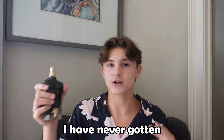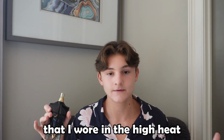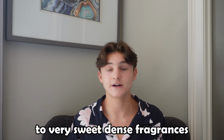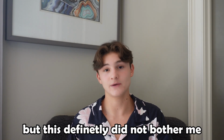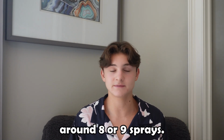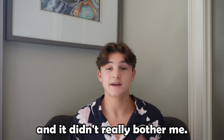I have never gotten nauseous or overpowered by a fragrance that I wore in the high heat. So maybe that's just a me thing. Maybe I'm less sensitive to very sweet, dense fragrances in the high heat, but this definitely did not bother me when I wore it. I wore a lot of sprays too, around 8 or 9 sprays, which is what I typically do with my fragrances, so I had this in the high heat, and it didn't really bother me.